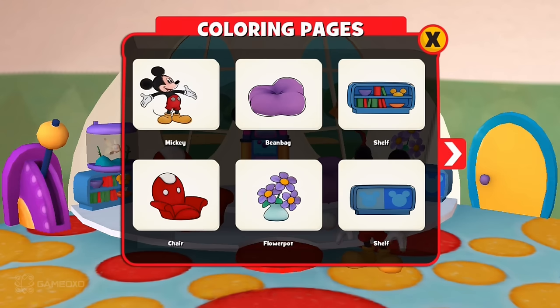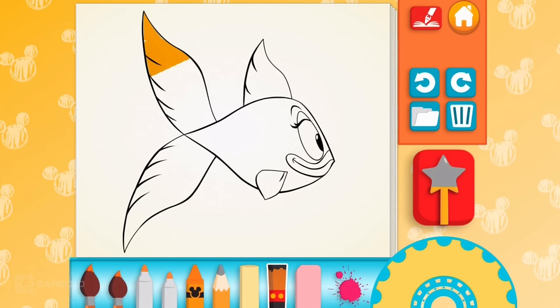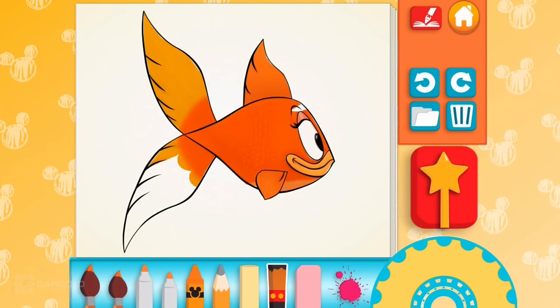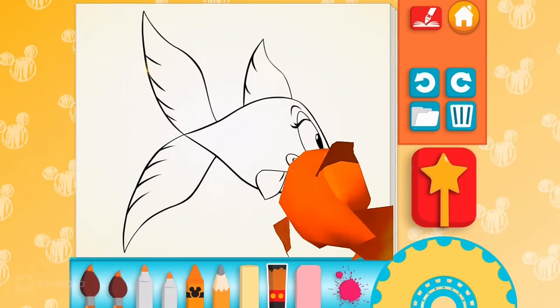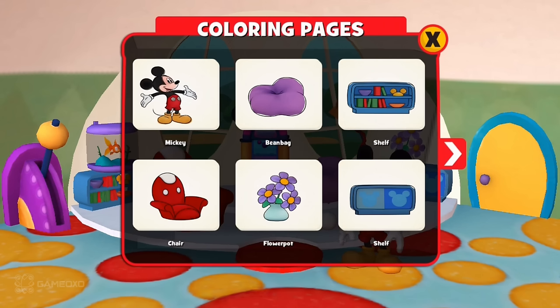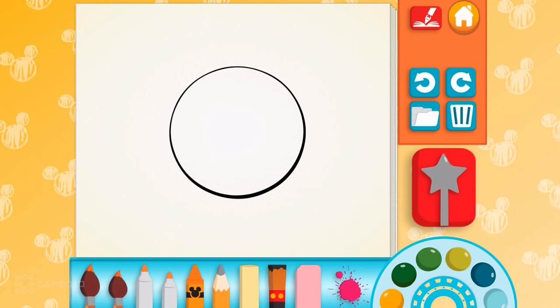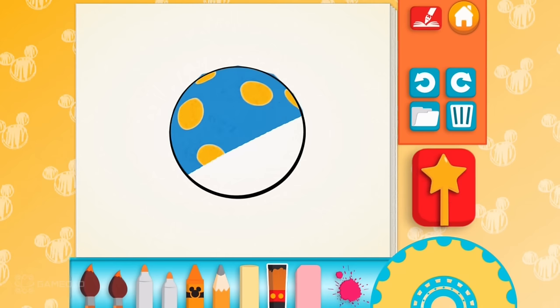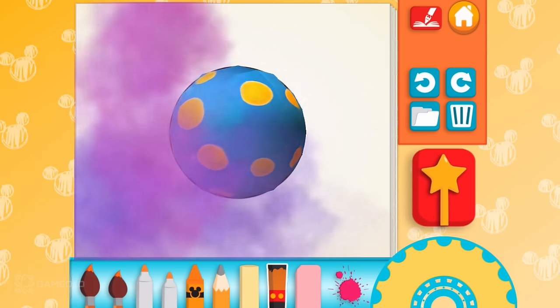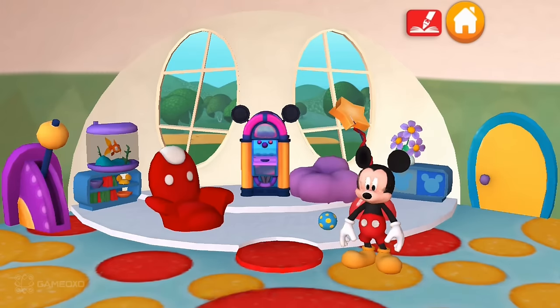Choose something to paint! The fish! The mouse brush! Oh boy! Choose something to paint! The super duper bouncy ball! The mouse brush! Good job! Look at me! I look great!